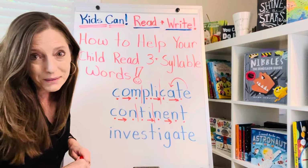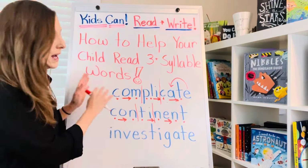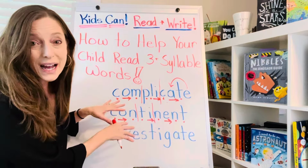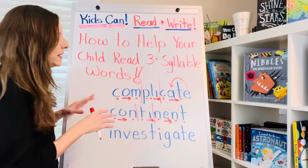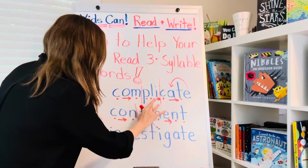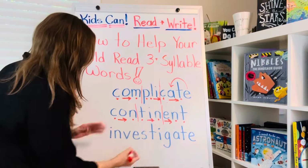So don't give them the answers. Let them grapple with it. Help them, and if you just can't get through it, skip to another word, come back to it when their brain's a little more relaxed, try again. But I'm telling you, sometimes it takes 10 minutes. That's okay, take the time, okay? You want to help them learn to do this.